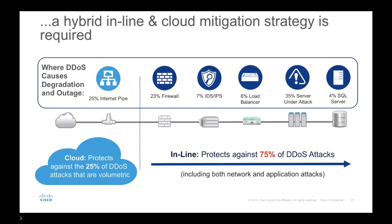Again, it's kind of that 80-20 equation, or in this case, 75-25. Again, because of the openness of the platform, we're able to offer very high performance, very low latency, but a full solution with full capability and protection.